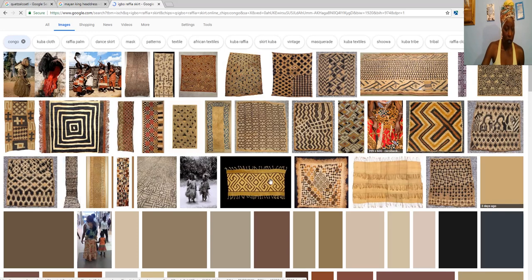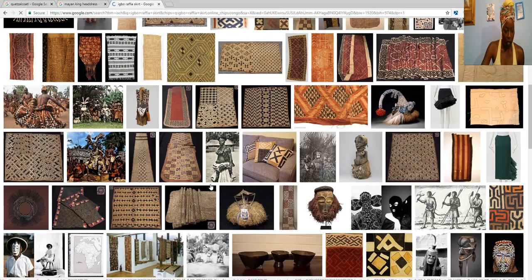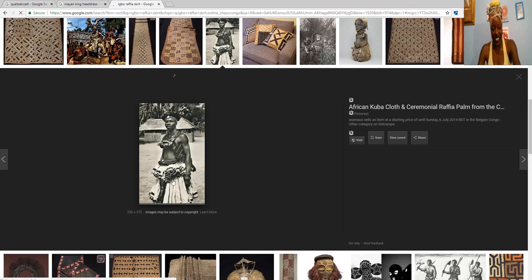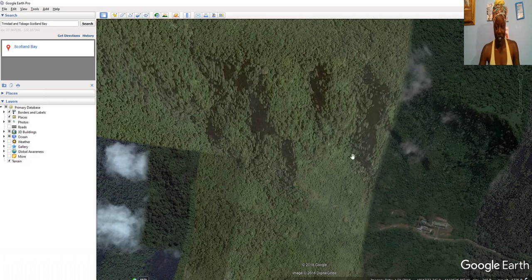Something like this. This is it. I knew I'd find it. This is exactly it. This is exactly what I was looking for. Look at this. You see the chest? You see here the short part? And then you see the long skirt here. All of this is light and shadow.